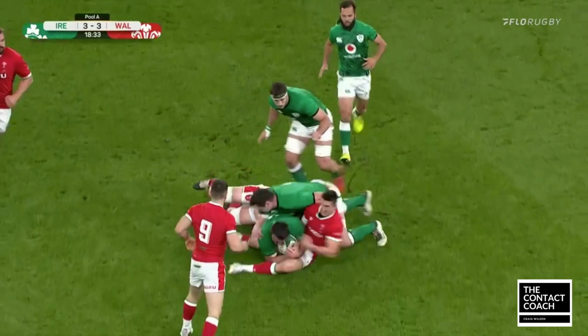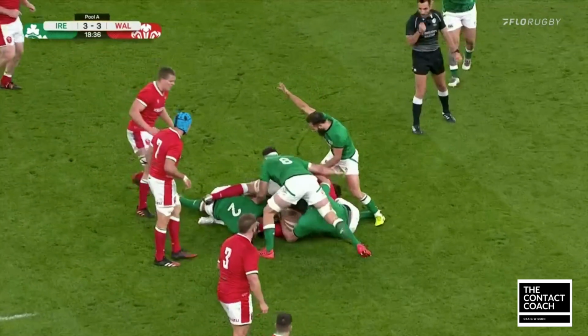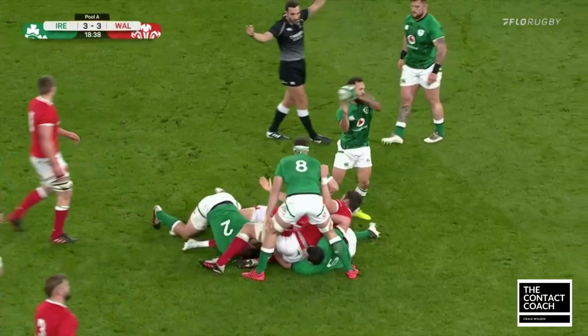Similarly, you can see that Watkins has gone for that choke tackle. He's got himself on the wrong side of the ball and it gives the referee no choice but to call the penalty when Wales were in control of that situation.